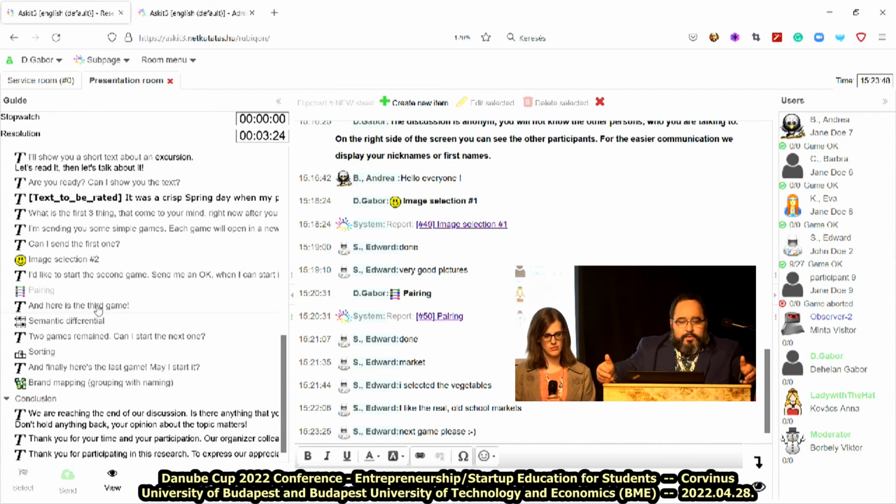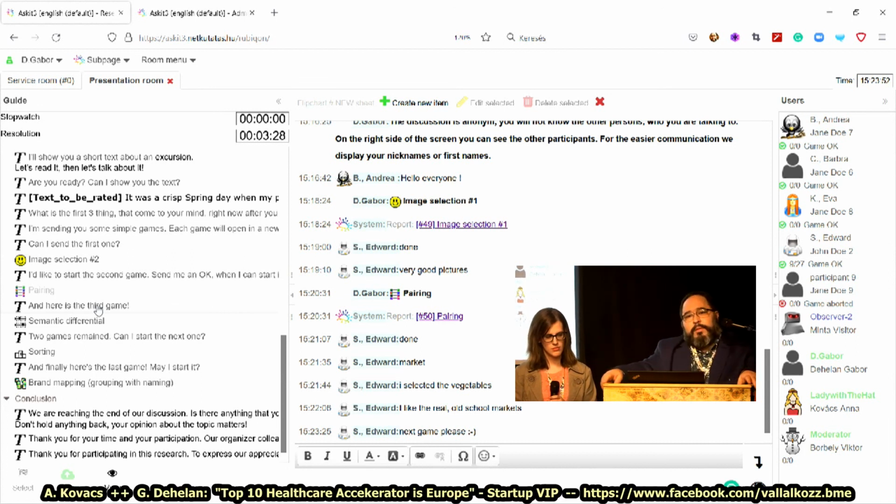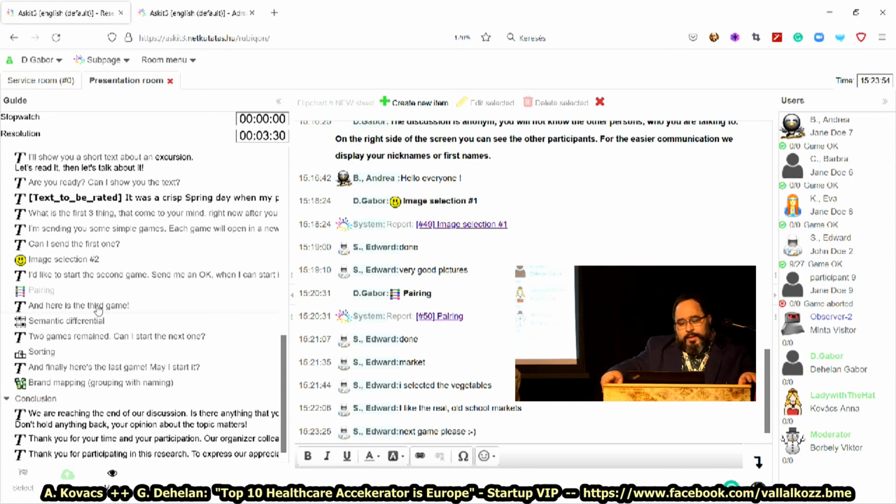The browser is a kind of mirror for us, but in the back, this is running on a robust server application. So this is not a simple app like that. The browser is a tool for you to get connected.